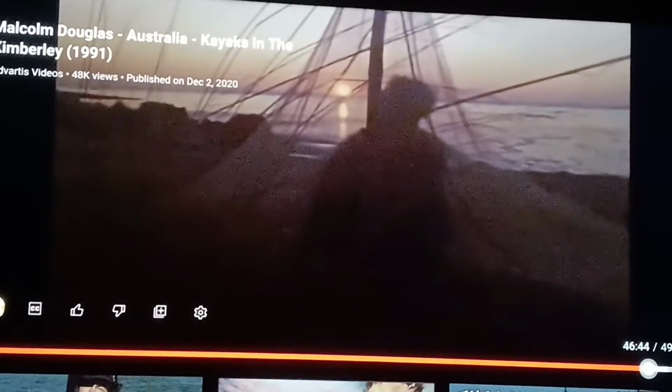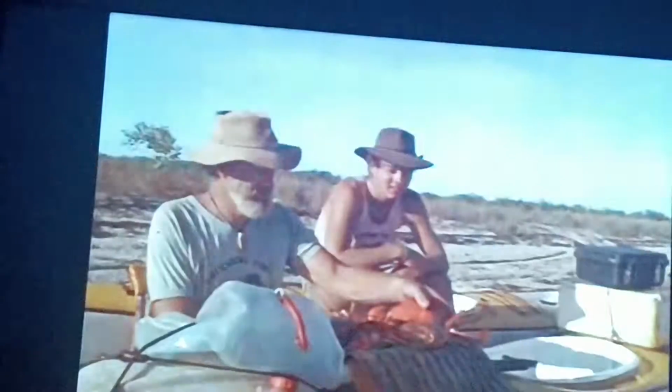Now do you see it? Let's now have a look at the Aboriginal flag. Hang on, I'll rewind it.